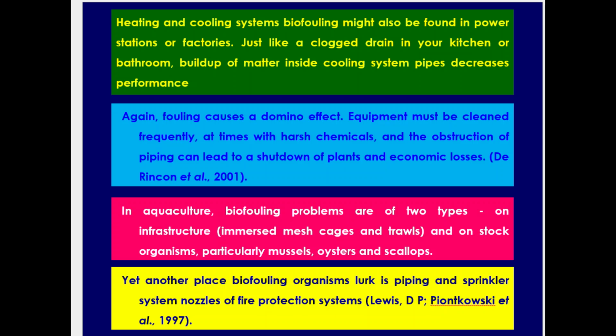In aquaculture, biofouling problems are of two types. One is on infrastructure, immersed mesh cages and trawls. The other is on stock organisms, particularly mussels, oysters and scallops. Yet another place biofouling organisms lurk is piping and sprinkler system nozzles of the fire protection systems.